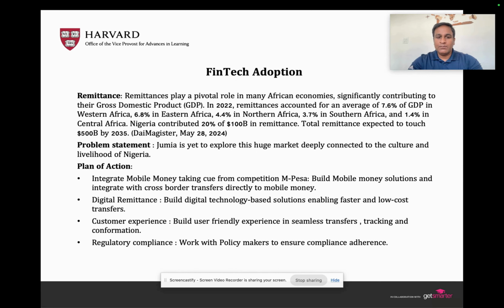And at the same time, customer experience is key here. So depending on the amount of transfer, people will be anxious to see whether the transaction is complete or not. So the app should provide the tracking information, like real-time tracking information. So that's where the APIs and other technology involvement is more, where you need to invest better, right?